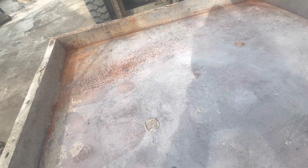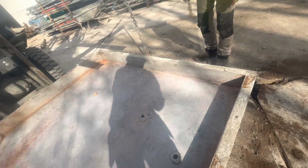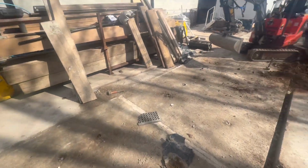Oh, look at that, where we put a big... How has it done there? Something dropped on it. Do you want to get these and then just chisel the bits of cement, and then we'll get that ready for if we do want to do another mould or not.